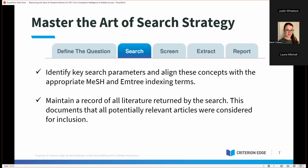And then we want to really be careful to clearly maintain a reproducible record that documents all of the articles obtained from the search.